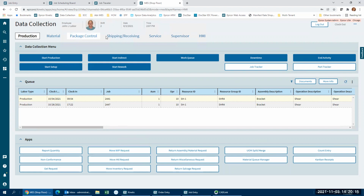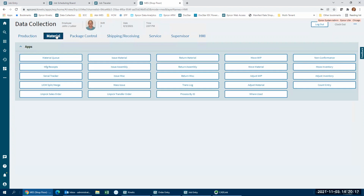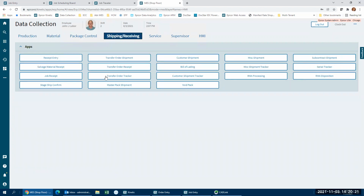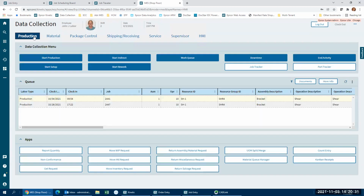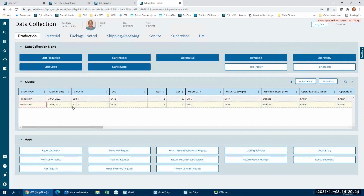He's also got tabs across the top here. He can do material issues, material movements. He can do shipping, receiving. There's a service tab, a supervisor tab where they can manage the employees and see who's working on what. Look at suggestions. But John here is clocked into 2 different jobs. So he's working on 2 different jobs simultaneously, both of them on the shear. But for job 2447, that's the one that we were looking at.